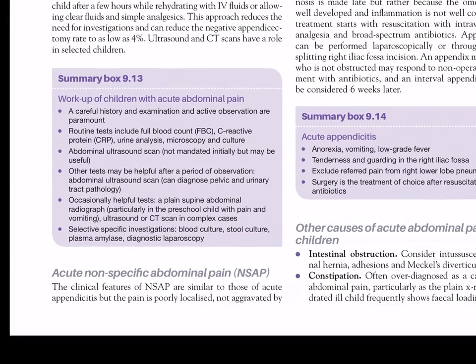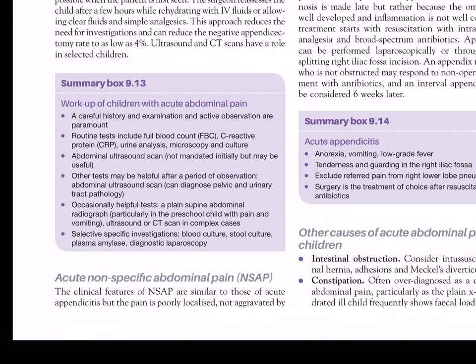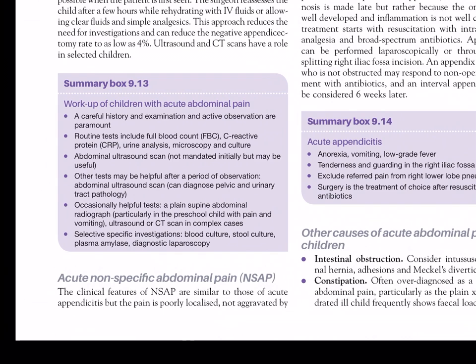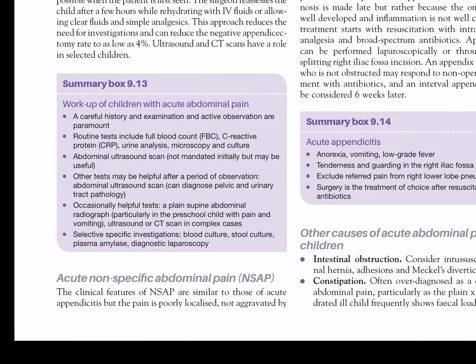Occasionally helpful tests: a plain supine abdominal radiograph, particularly in preschool children with pain and vomiting, and ultrasound or CT scan in complex cases. Selective specific investigations: blood culture, stool culture, plasma amylase, diagnostic laparoscopy.